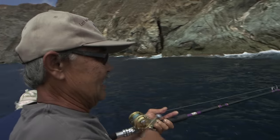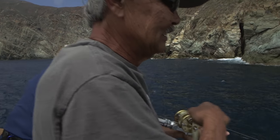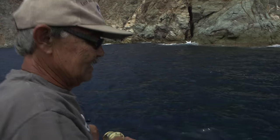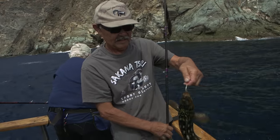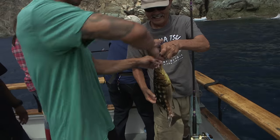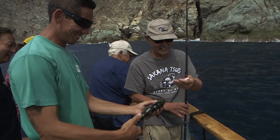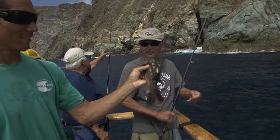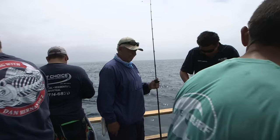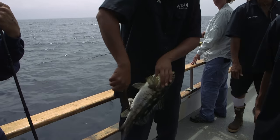Yeah, he's not that big. Probably legal. I got you. He's legal. We'll let you keep that one there. Okay, he's close. The bucktail came off. Oh, look at that. Good, that's a calico. That's hard. That's not hooked in the mouth. You got to let it go.